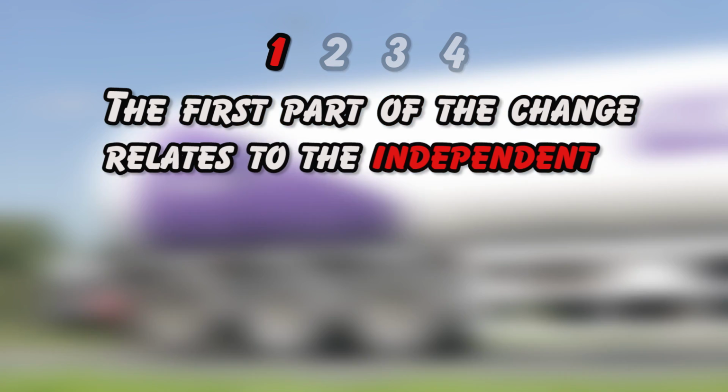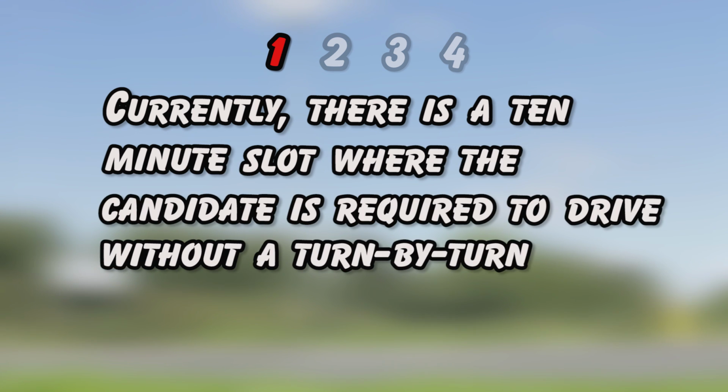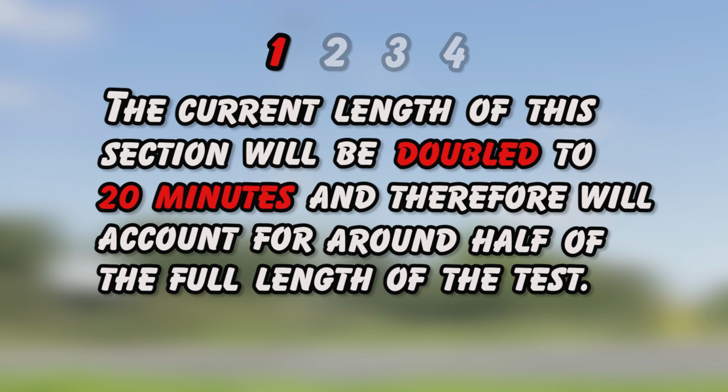There are 4 changes that have been announced to the current driving test that will take place on this date. The first part of the change relates to the independent driving section of the test. Currently, there is a 10-minute slot where the candidate is required to drive without turn-by-turn guidance from the examiner. The current length of this section will be doubled to 20 minutes, and therefore will account for around half the full length of the test.